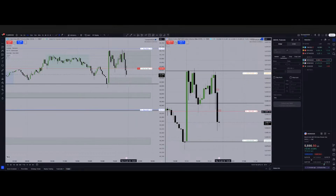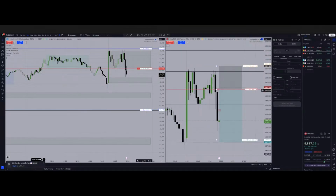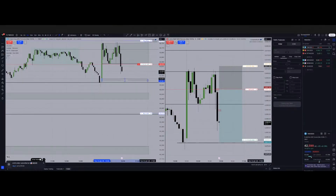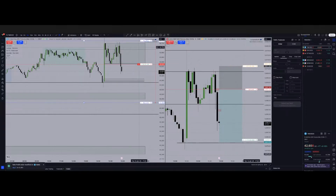This one didn't take, so I'm gonna remove this one. On ES, it didn't take as well. So on Dow Jones, it's a bit tricky. I would like to close this trade around here, but I want to take a chance because this one has a good potential until the bottom.